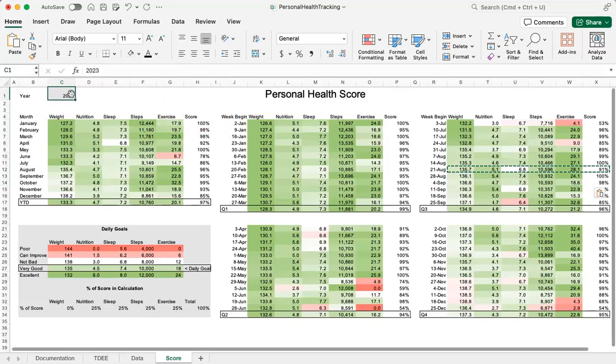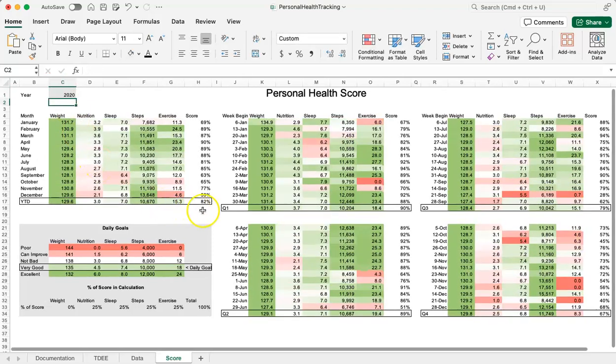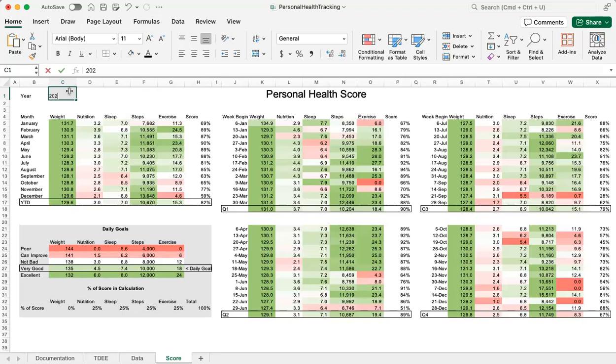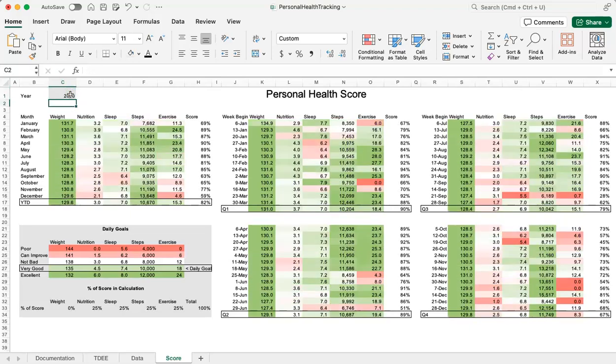And you can go back even further. For me, I have data going all the way back to 2019, for example. So I can look at, say, 2020 and look at my score for the year. This is an aggregate score for that entire year compared to how well I did in 2023. And you can see the score of 82% versus 97% is measured against these current goals. So back in 2020, my actual score might not have been 82%. It might have been something higher, but I might have had lower goals.